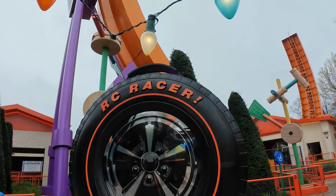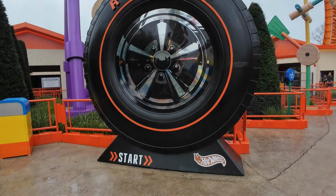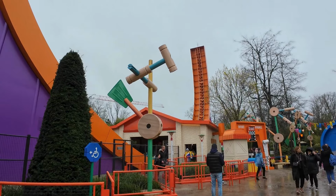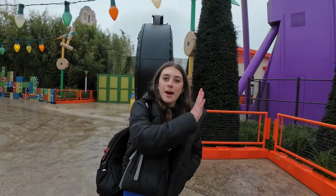So this is the RC Racer ride in the Toy Story Playland. Emily's dad has decided to go on it. He's been on it before, but many, many years ago. Me and Emily, it's definitely not for us. I would do it, but it's just a bit too high when you're coming down backwards.